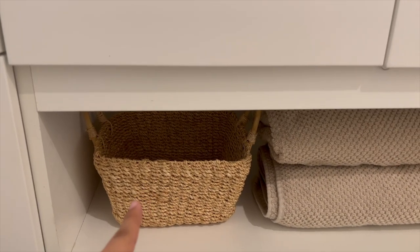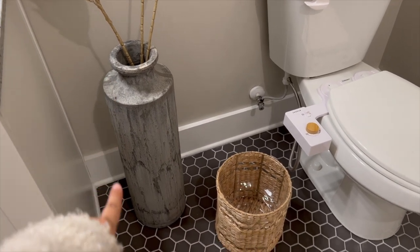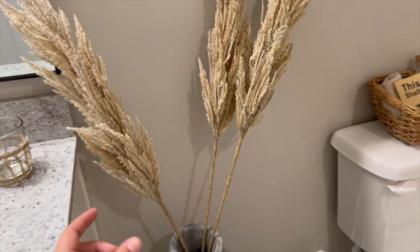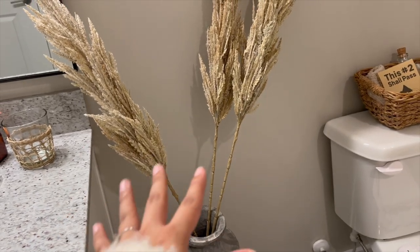And then this basket, my mom thrifted for me. Then this vase I just got recently from Facebook Marketplace. It was $20. The waistband was from Target. Then these fake pampas grass I got at Hobby Lobby, and they were all on sale. So each one was originally $20, but I got them for $10 each. So about $30 on the pampas.